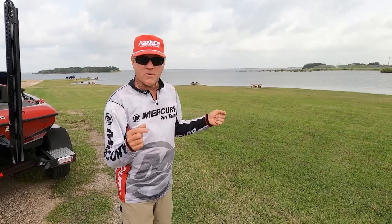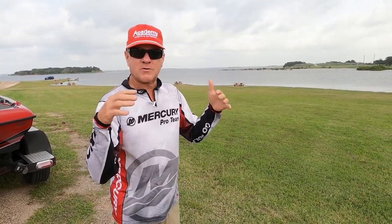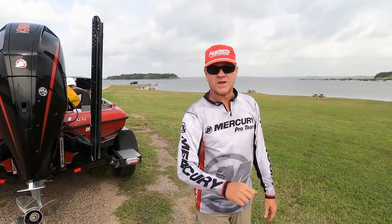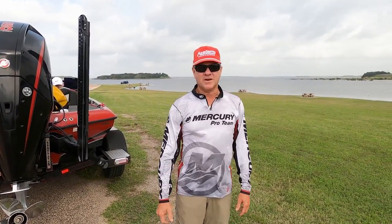My reports from my guide friends say that the white bass are schooling on top and there's a few big hybrid stripers underneath them. I hope to catch some along with my grandson, Callan.